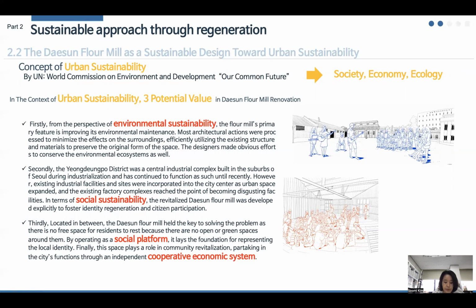Secondly, in terms of social sustainability, the revitalized Daesun flour mill was developed explicitly to foster identity regeneration and citizen participation. Thirdly, this space plays a role in community revitalization, partaking in the city's functions through an independent cooperative economic system.